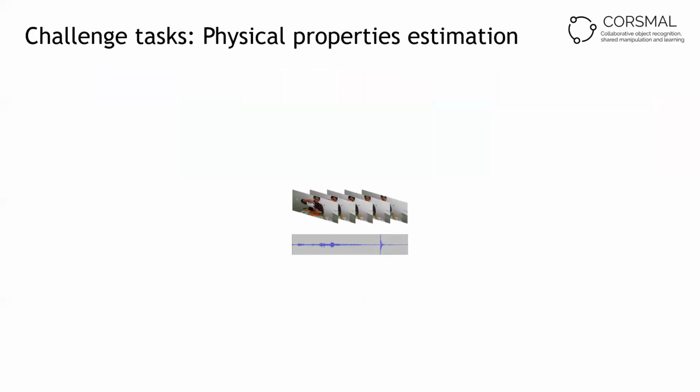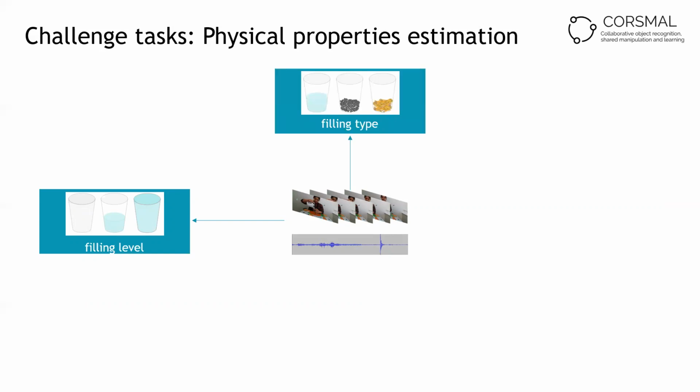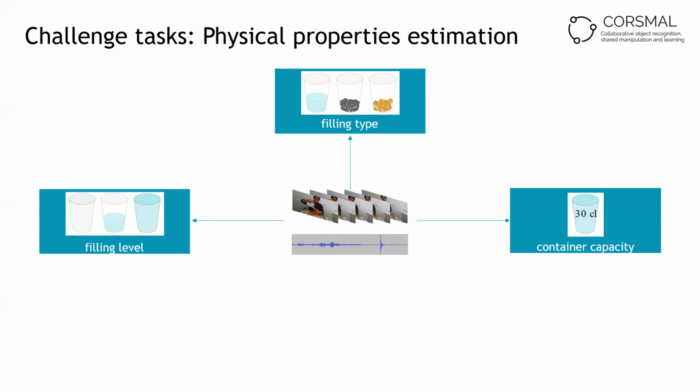Given an audiovisual input, we define 5 tasks for the challenge. Each task is associated with a physical property that should be estimated by the algorithms. The goal of the first task is to classify the amount of content within a manipulated container as empty, half full, or full. The goal of the second task is to classify the type of content, if any, within a manipulated container as water, rice, or pasta. The goal of the third task is to estimate the capacity of the container.